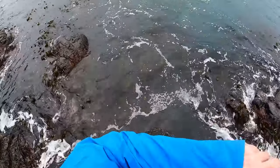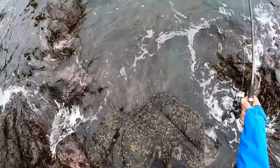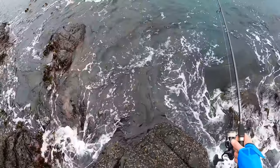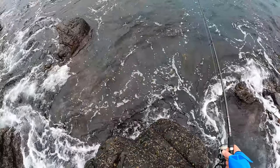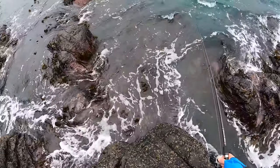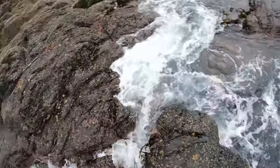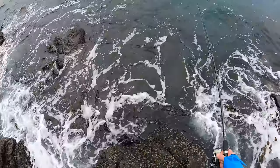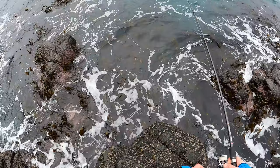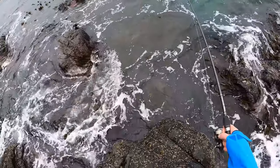Oh, there he is, there he is. I can see the top of me leader. There's the fish as well, go on. Swim away. I can see the fish just lolling around like weed.